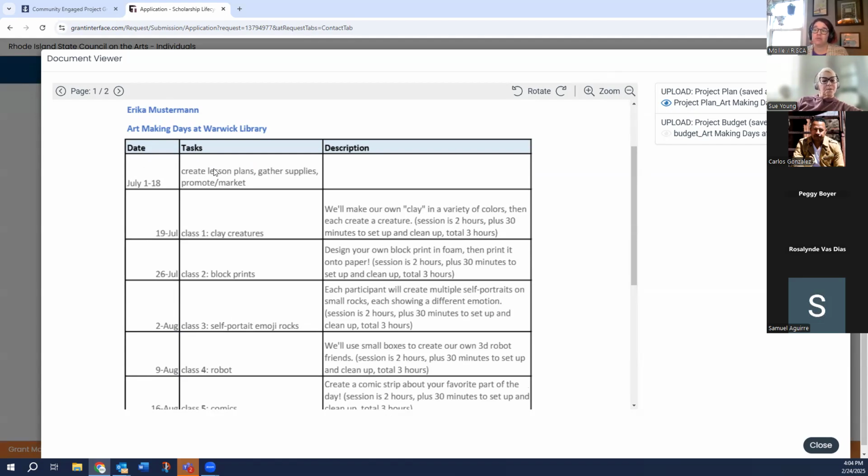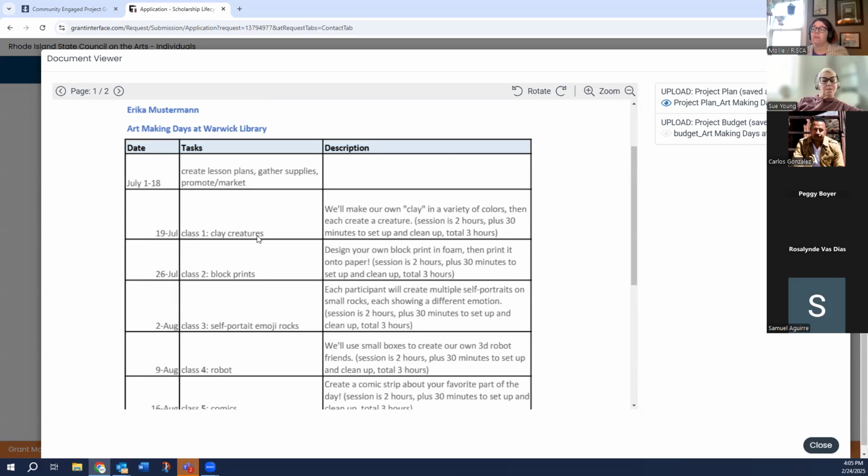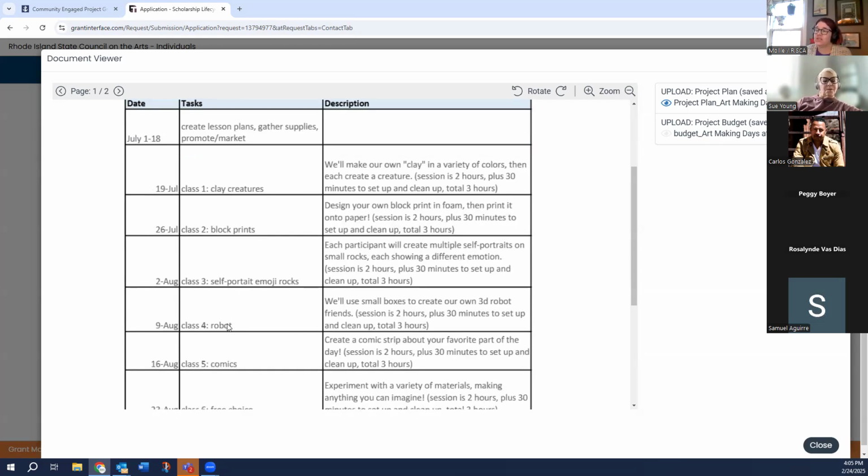So here I have what I'm going to be doing between July 1st and the 18th. It's pretty straightforward. Create the lesson plans, gather all of the supplies, and promote and market these events. Then I've broken down each of the 6 classes that I'll be leading. So here in the task, it has what the class is, and then a short 1-sentence description of what it is. And then just the note that each class is 2 hours long, plus 30 minutes to set up and clean up for a total of 3 hours. This will come into play later in the budget, as you can imagine, as we're assembling how much to pay this artist. So you can see that I've given very basic what we're going to do in these classes.